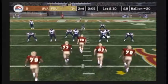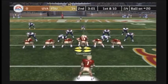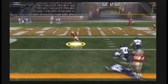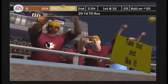We've got a first and 10. Ball on the 20. Three-man front defensively. Missed tackle. Touchdown, Florida State. Kirk, that was his second touchdown of the day.